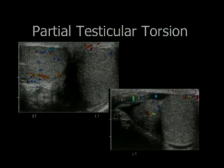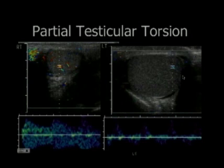less flow, but still we could get Dopplerable flow in the symptomatic left testis. Again, not a normal grayscale appearance, kind of an abnormal transverse lie. And here's the arterial waveform. Normal side on the left, abnormal side on the right. You can see reversal of flow in diastole, indicating venous congestion.